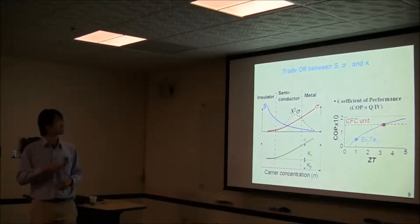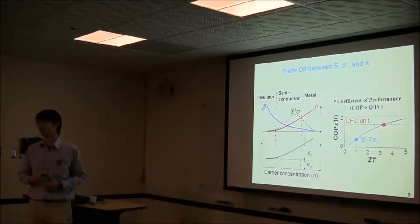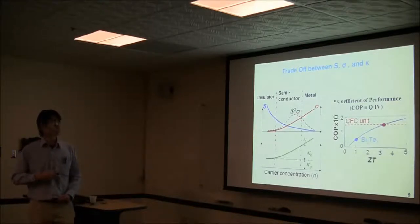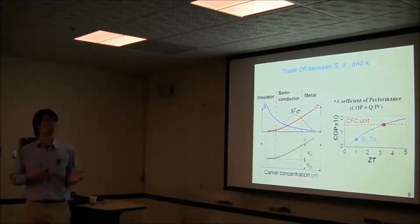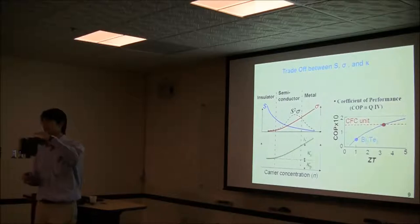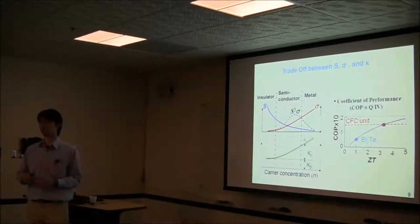And for an insulator, it's the other limit. You have a very high Seebeck coefficient, but the electrical conductivity is really, really low, so you cannot use it as a good thermoelectric device. So you have a trade-off between S and sigma. The optimal case for S squared times sigma happens inside the semiconductor, when your Fermi energy is aligned with the bottom of your conduction band or the top of your valence band.